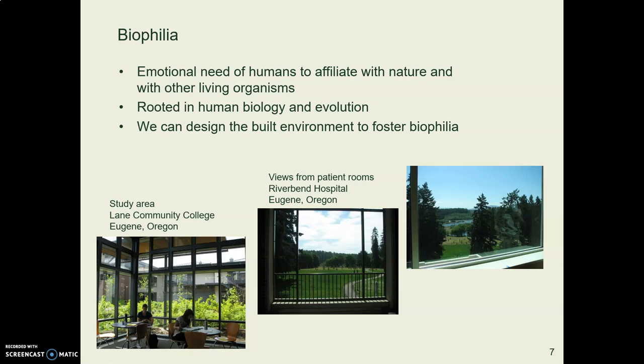A large body of research now shows that people learn better in the presence of nature. In addition, research on quality of workplace environment and productivity shows that workers are about 15 to 25% more productive in biophilic environments, and they claim fewer sick days.